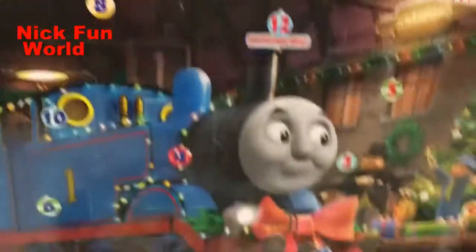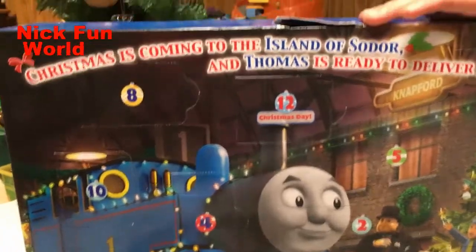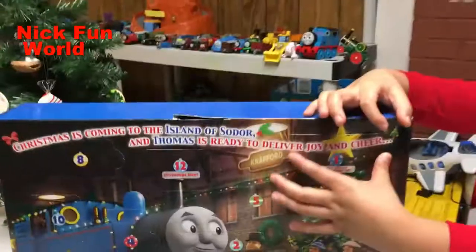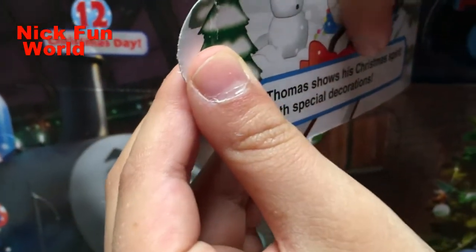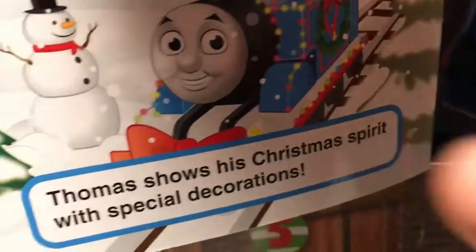Okay. So today is the first day. It's the 14th. So I'm gonna open this one. Ooh, how do you open this? Okay, we got it. Ooh, look. Look, it says Thomas shows his Christmas spirit with special decorations. Okay, let me see. Thomas shows his Christmas spirit with special decorations.